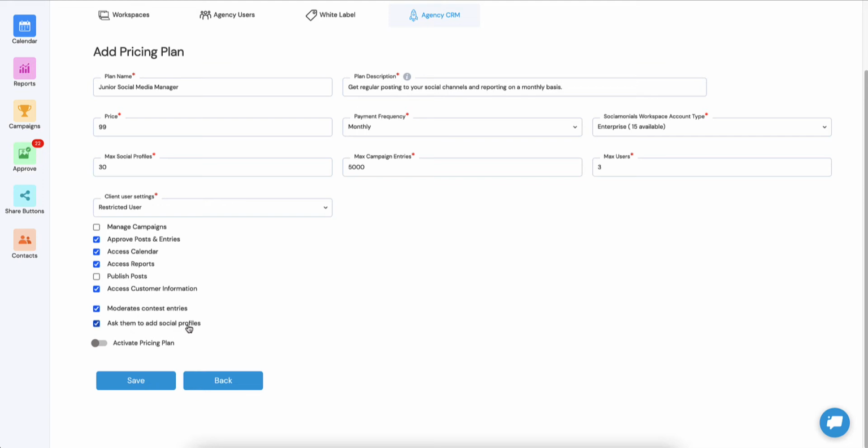Ask them to add social profiles. Absolutely. So what this checkbox means is if they buy a plan, it's going to step them through some things, so you don't have to do it. First step is it's going to ask them to create an account. So it'll ask them for their name, email address, things like that. The next step is it's going to ask them to pay for it. It's also going to ask them to check a box that says that they agree to the terms of service, and they'll be able to view all of those terms of service.